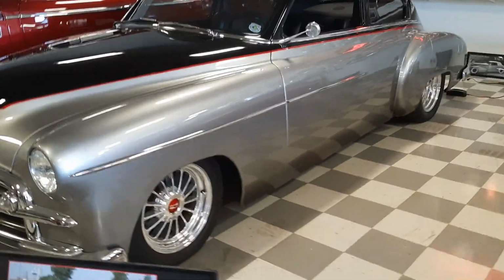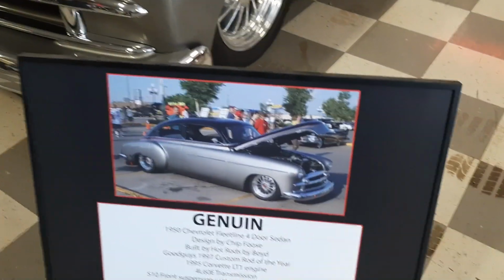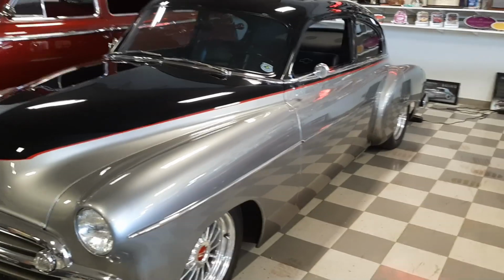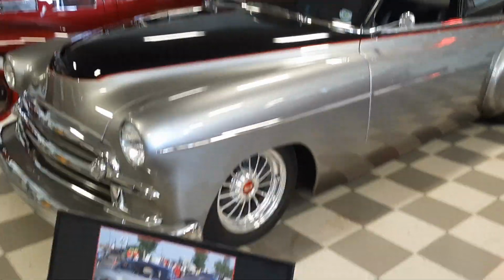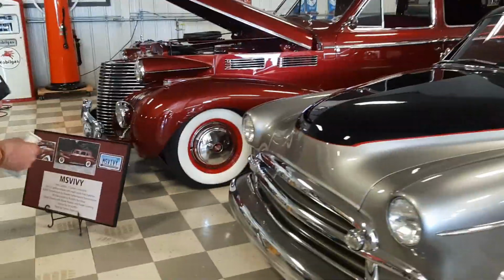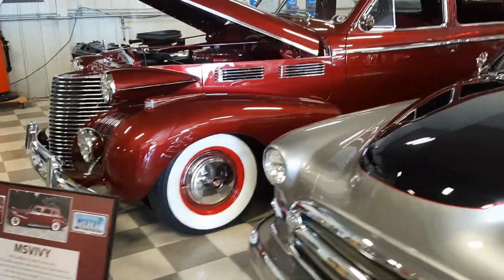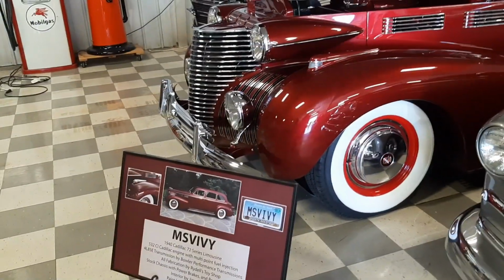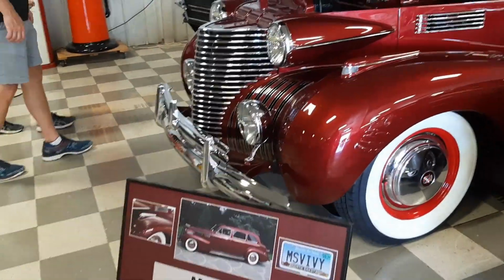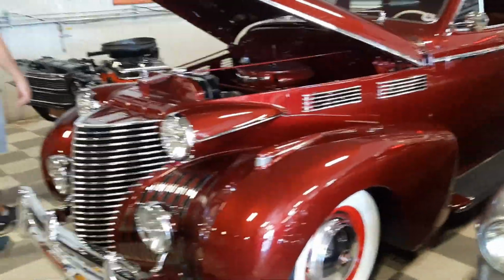There's another one designed by Chip Foose. It's the Penguin. And Miss Vivi is a multi-award winner. This is not a Foose. This is an in-house fabrication.